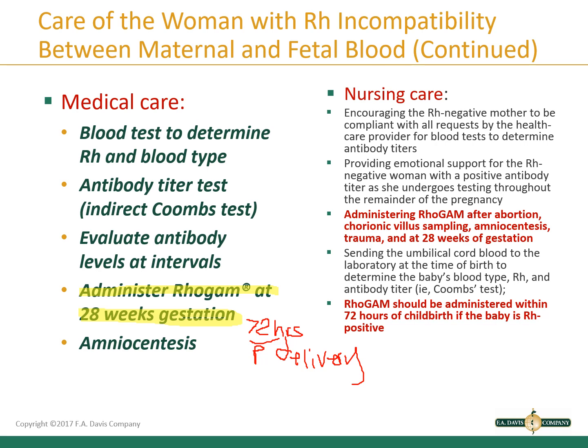And make sure you understand that anytime there's an invasive procedure, like an amniocentesis, where the needle goes in, there's a risk for mixing of the mama's blood with baby's blood. So she would need to receive RhoGAM as well. So you would want to administer RhoGAM after any type of abortion, and I'm talking about spontaneous or planned abortion, chorionic villus sampling, amniocentesis, any sort of trauma, and at 28 weeks gestation.